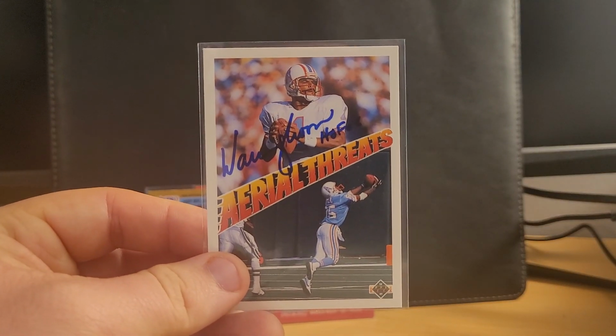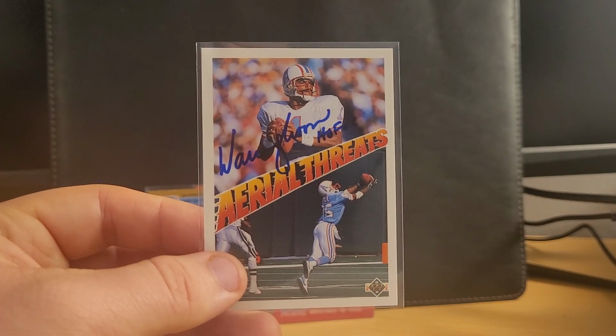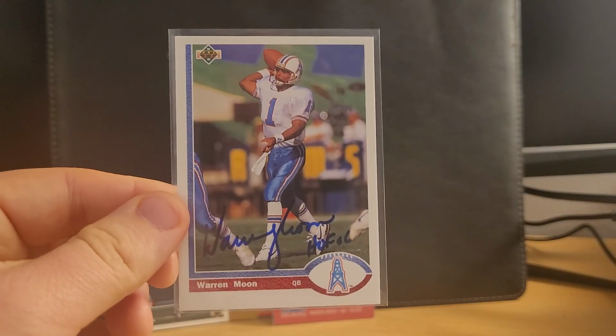Got a 91 Upper Deck Aerial Threats of him with the late Drew Hill. Signed the top of that one. And then I finally got his standard 91 Upper Deck.